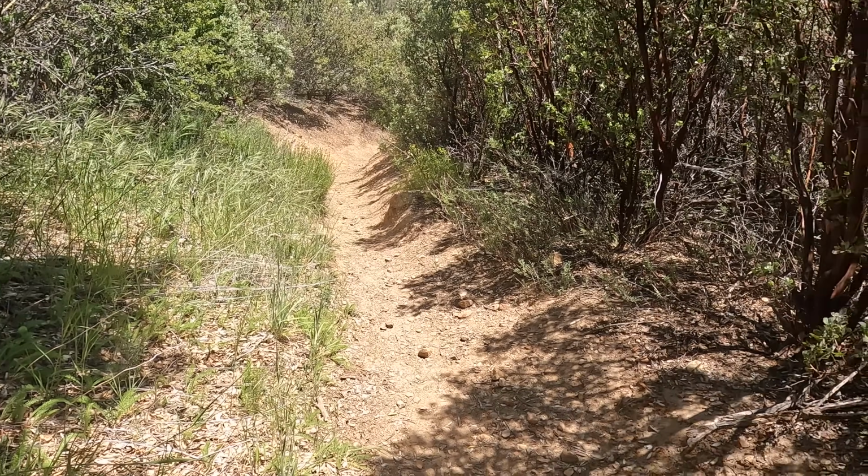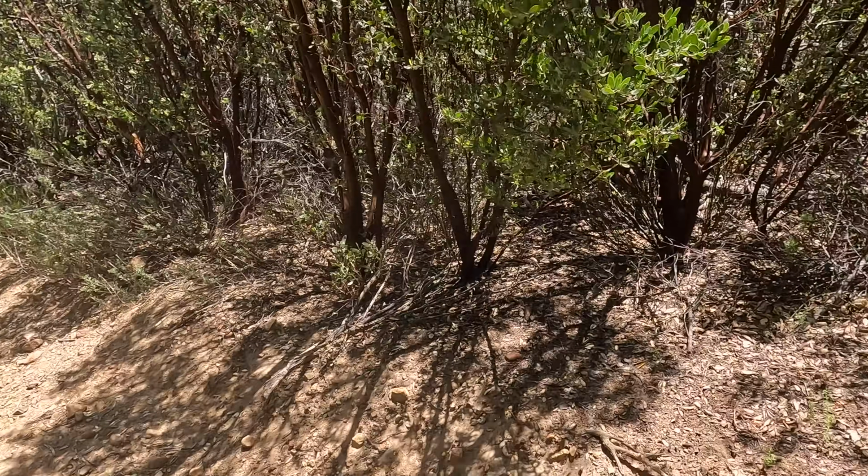There aren't a whole lot of shady spots on this trail, but when you find one, you got to take advantage of it.